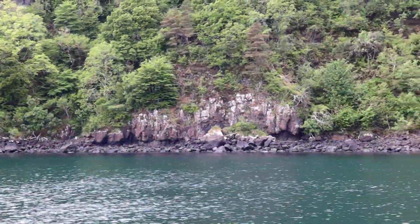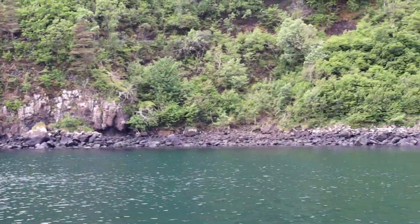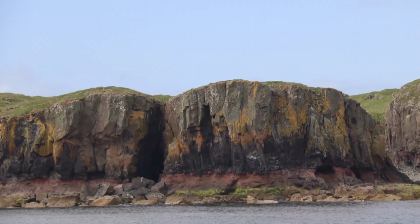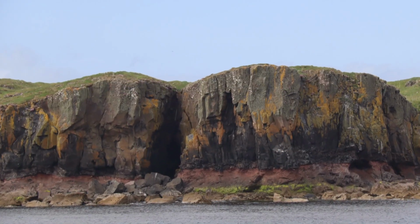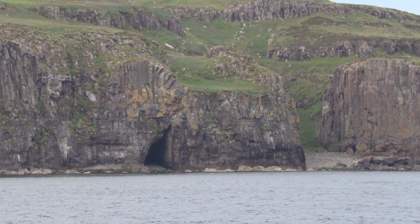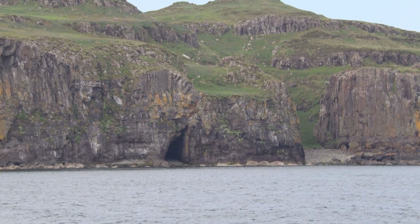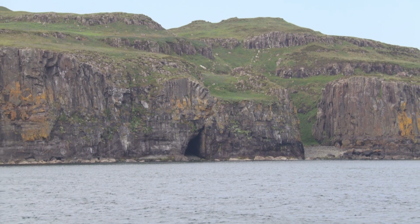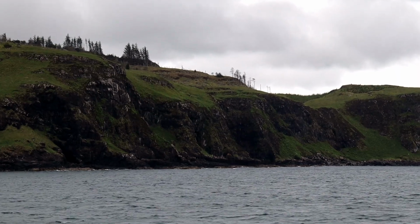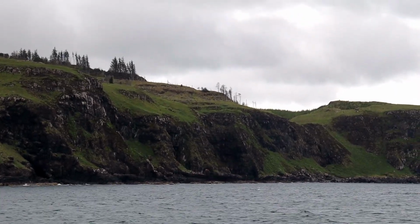Mull boasts the youngest and oldest recorded rock, and the layering and formations we saw were worth the trip alone. As we headed out towards the Treshnish Isles, the geology is no less fascinating. The amount of caves worn into the rock by erosion are many, and I feel many would have served as shelters and maybe hiding places over the course of history.